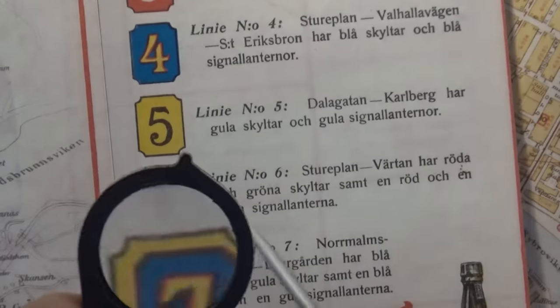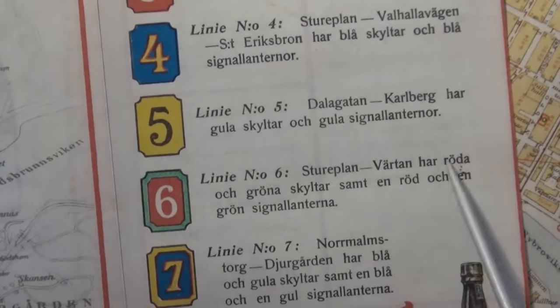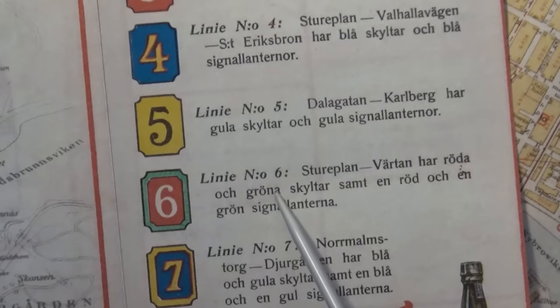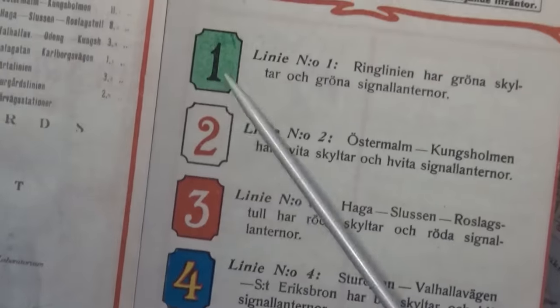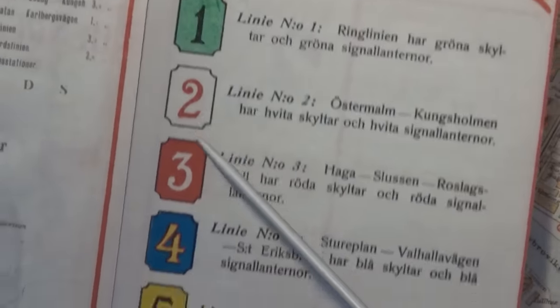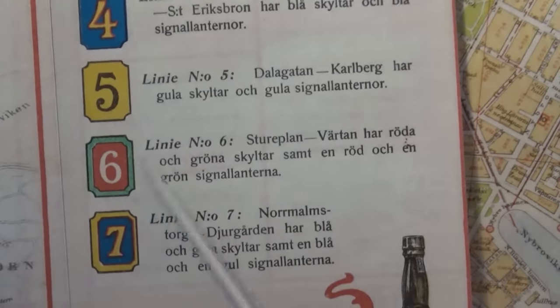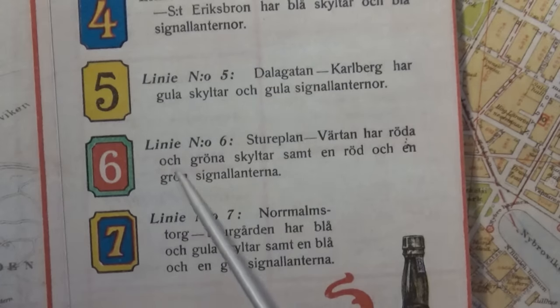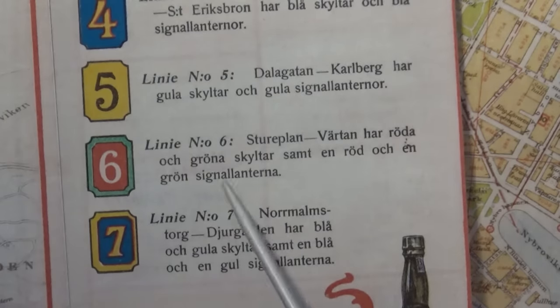The green line, number 6, went from Stureplan to Värtan, had red and green signs. So, after 5 numbers, you couldn't add just another color, so I guess the idea was to combine colors, to separate them from the other lines. Red and green signs, and a red and green lamp.